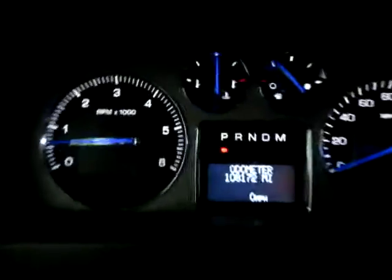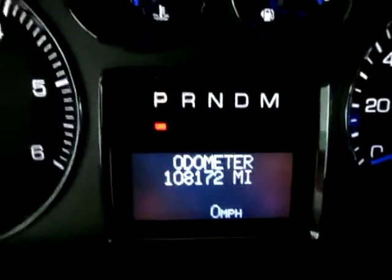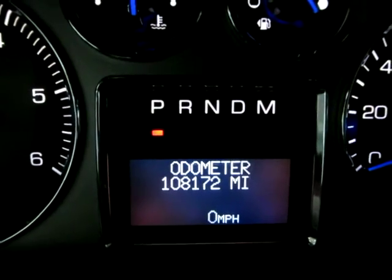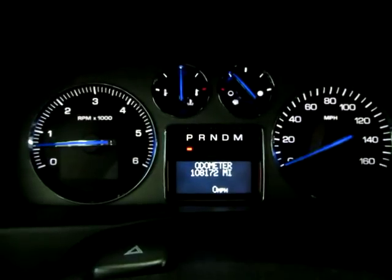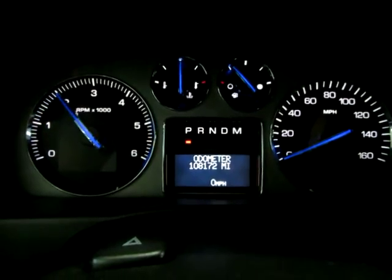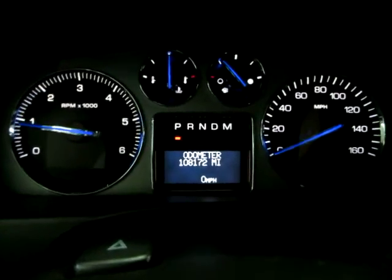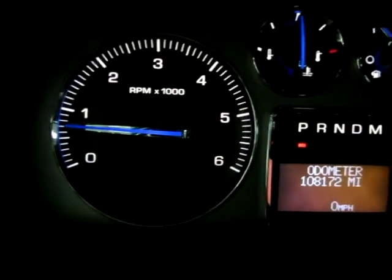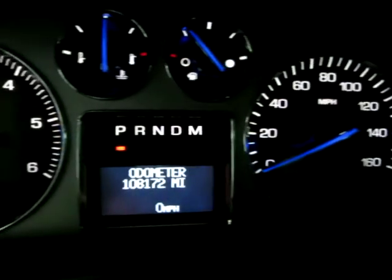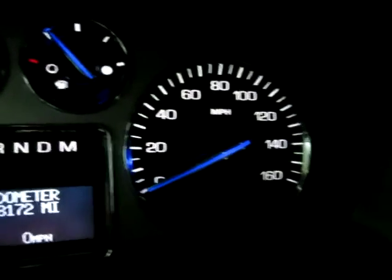Alright, it's got 108,000 miles, 108,172. The car is running right now. Keep an eye on the tachometer. I'm going to rev the engine. 6.2 liter V8. And the reason I'm doing that is just so you can see that the car's running and idling perfectly, and that there is no check engine light on, no airbag light, no service engine soon, no maintenance due, nothing like that. Everything is running and working to perfection.